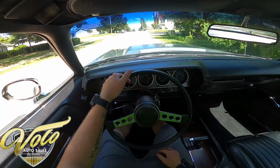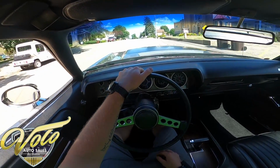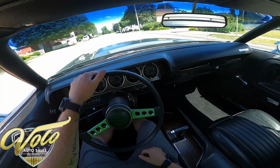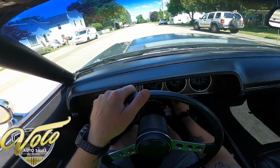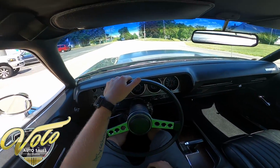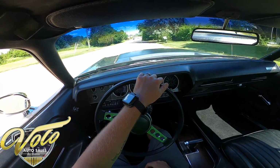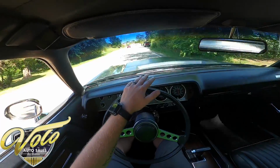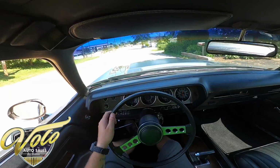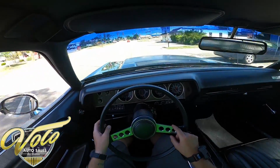Speedometer's working, tachometer's kicking up. You have your fuel, engine temp, oil pressure, everything, alternator, and that clock actually works. That's awesome. I don't know if the radio works. Oh, this is really just an awesome ride. Handles gently and really smooth down the road. Drives straight, very little play. That's about all the play you have here.